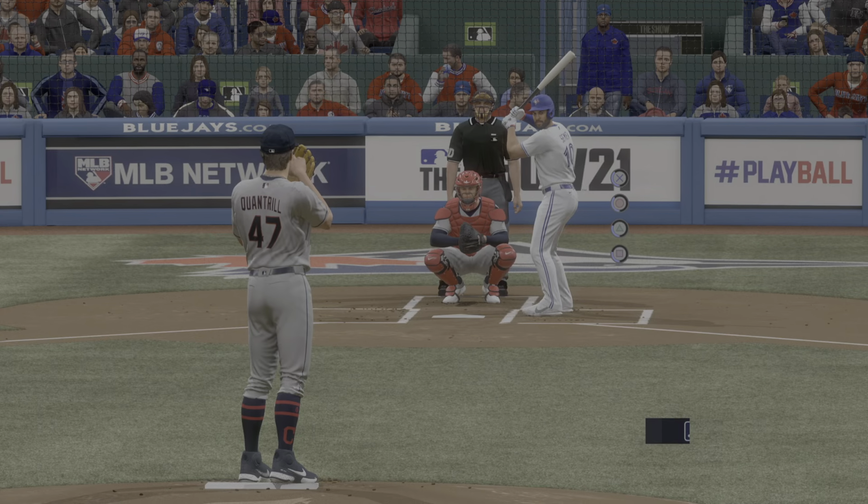Two and two now with two gone here in the home half of the first. We just saw a fastball right there. I would not be shocked if he tries to get this guy to go fishing right here and drops a little off-speed pitch in the dirt. Neither guy willing to give in, and the at-bat will continue. Making him sweat out there, the seventh pitch coming up.